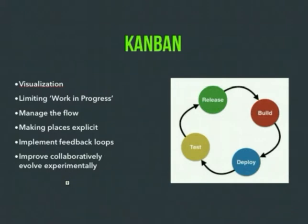The third general practice of Kanban is managing the flow. It's focused on removing waste as quickly as possible. A team is being pulled into work based on capability and desirability. This overall increases the flow and efficiency.